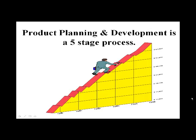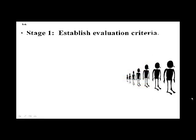Product planning is a 5-stage process. We've got to establish some criteria. Why? Well, if we don't know what good enough is or what we want, we may have a hard time getting there. If we are the inventor that we talked about in an earlier module, and we're concerned about getting out this perfect product into the marketplace, we may miss the window of opportunity we talked about in the last module. The window of opportunity may be too short. Somebody else may get in there and suck up the market share and leave us nothing.